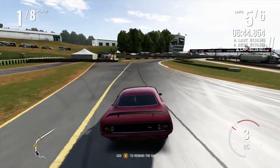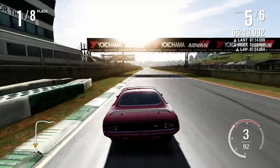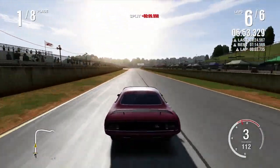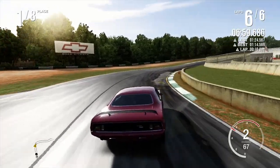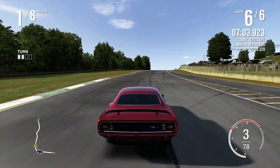Right, I'm gonna be a bit more cautious around that corner. We survived. Survival shouldn't be the question, though. It should be, we've done it. If I have to say, oh, look, we survived, something's gone horribly wrong.